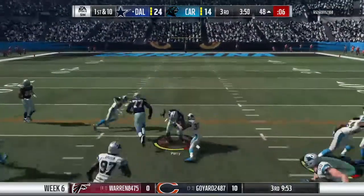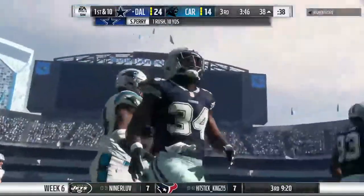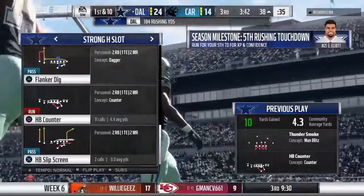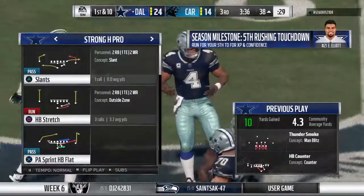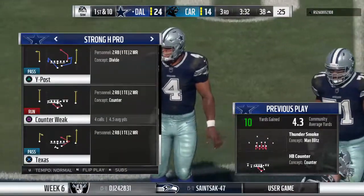Here's a run for the former Louisville Cardinal, Sonoris Perry. And he's brought down. It's a 10-yard pickup, and it moves the chains. Well, that's the desired outcome coming out here in the second half of being able to run the football and establish a little bit of pace and maybe even a bit of dominance at the line of scrimmage. And they want that to continue.